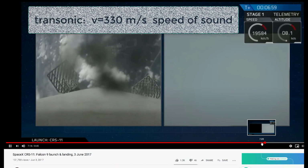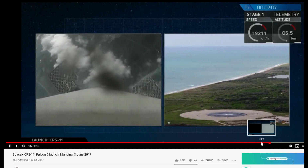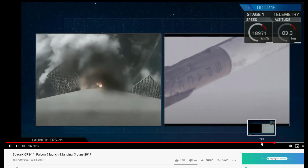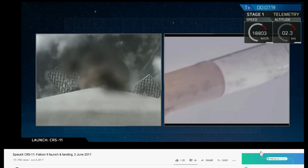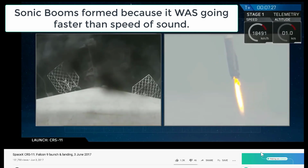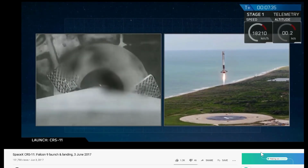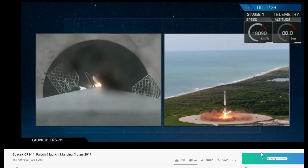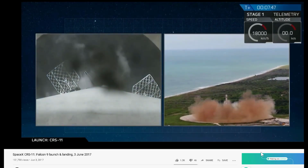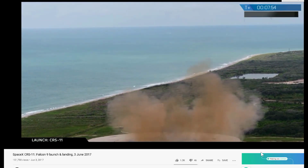Stage 1 is transonic. Stage 1 mini burn starting. Stage 1 landing burn. Stage 1 engines have shut down. LZ1, the Falcon has landed. Landing operators proceed with initial safing per procedure 11.100, section 3 on LZ1 net.